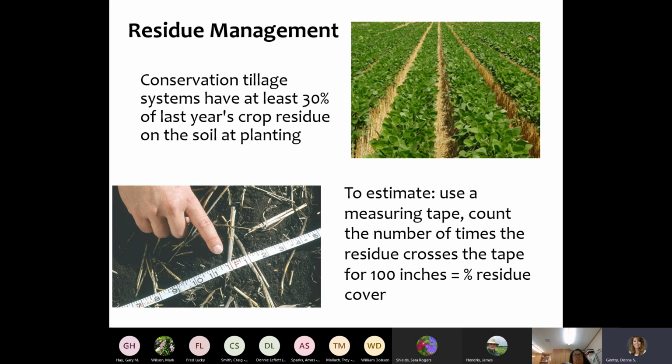The residue management definition states that the systems have at least 30% of last year's crop residue on the soil at planting. This is just a way to estimate. I actually looked that up. If you use a measuring tape, you count the number of times the residue crosses the tape over approximately 100 inches. It said you could do it over 50 inches and multiply times 2, but that gives you your percent residue cover. If that's something you're not sure about and you want to know, you can call in NRCS and have someone come out and help you estimate the amount of residue that you still have on your field, so you know if you're leaving enough, if you need to do more.